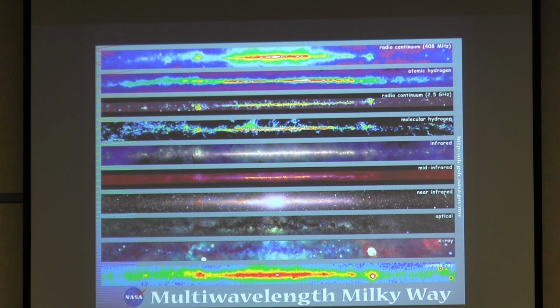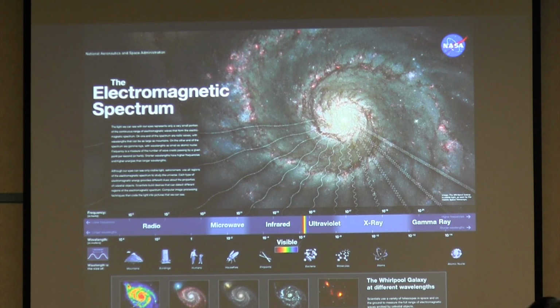So, finally, the idea is that one of astronomy's greatest achievements of the last 100 years is going from just what the human eye sees to going across the entire electromagnetic spectrum. All right? It allows us to look in different wavelengths to see different characteristics of objects, and really has expanded our understanding and view of the universe.